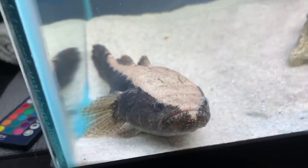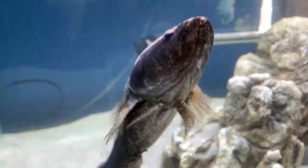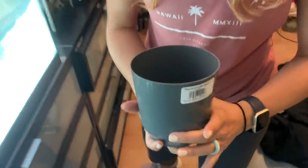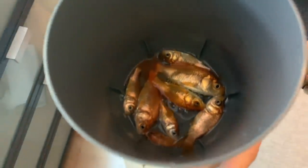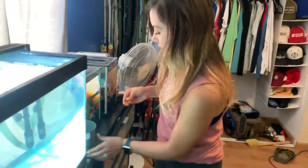Well, guys, we made it upstairs. And that is our boy, Ninja. You know what time it is? It's Ninja time. He's hungry. Want to feed him one of our goldfish? All right, go ahead and get the cup of treats. We have a cup of treats of goldfish. Go ahead and grab one. Doesn't matter. Just grab one. Make sure you hold it by the tail. So he eats it head first.